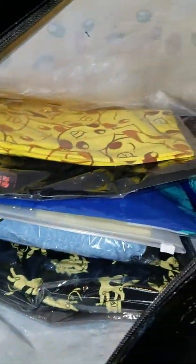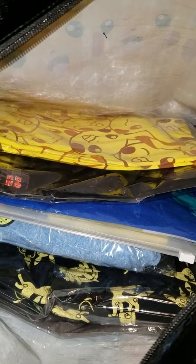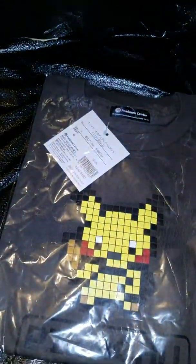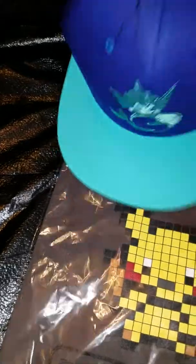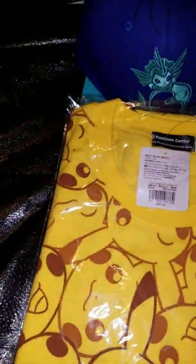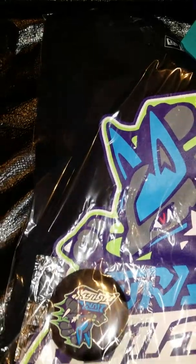Okay, so this is the third bag. This bag is actually size large. So, again, I'll just take them out and then I'll show you guys. A Pikachu t-shirt. A Vaporeon hat. Another Pikachu t-shirt. This looks like a Lucario shirt. It has a button too.